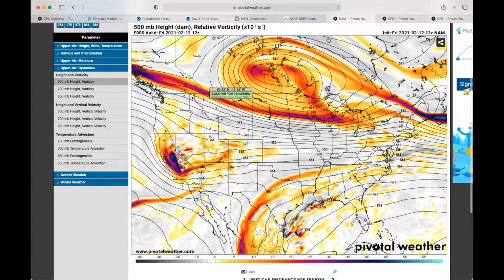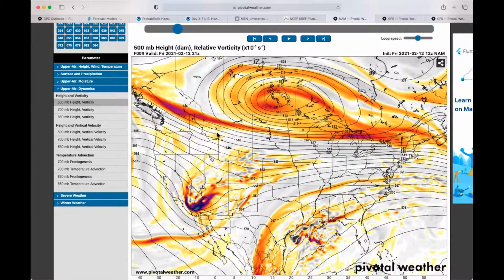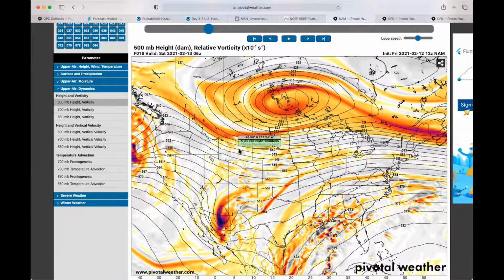As we step forward in the forecast, this is the NAM forecast initialized from 12Z this morning. You can see this element of vorticity as it moves into a somewhat diffluent flow. It was linear in shape initially, and it's getting a little bit more structure to it. You can see the geopotential minima beginning to show up there, and you're beginning to see some regions downstream of this vorticity maxima, advection of vorticity.